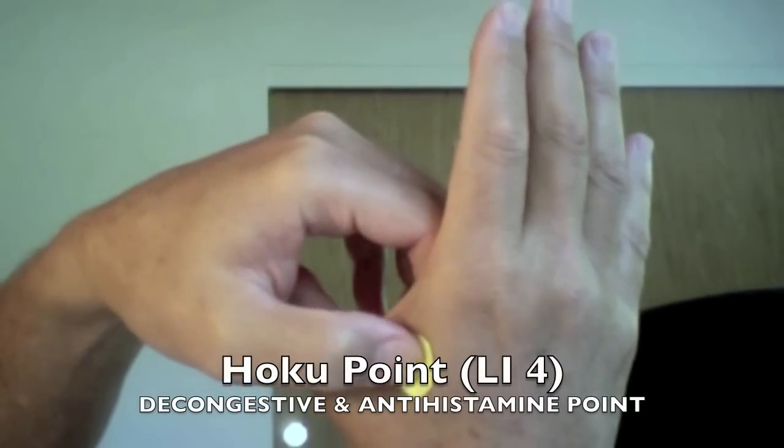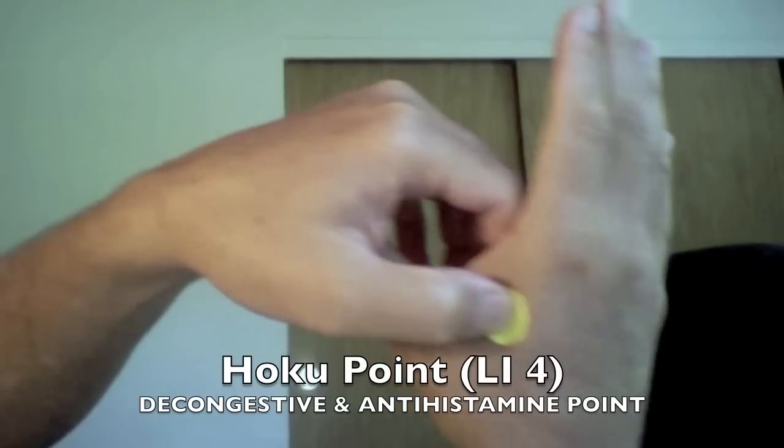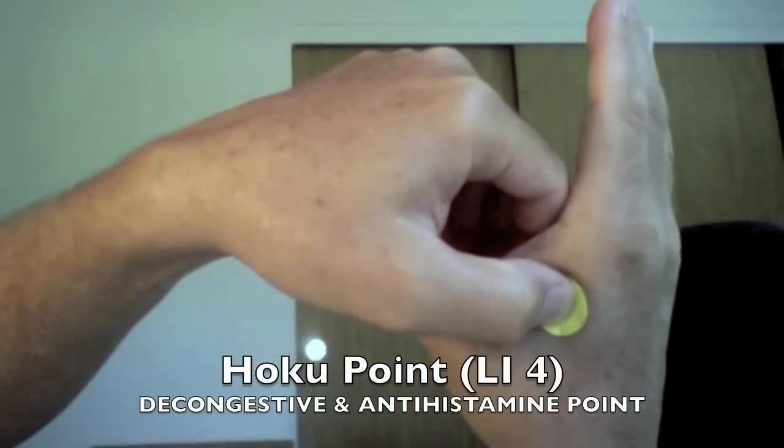Another important point to note is this point right here, the Hoku point, Large Intestine 4. So this point here is right in between your thumb and index finger, and you can hold the point with your other thumb like this, or your middle finger. So this point also is a great trigger point for relieving sinus pain.